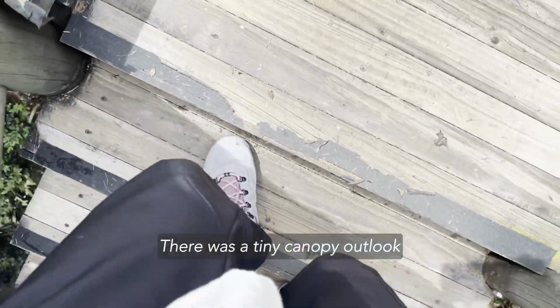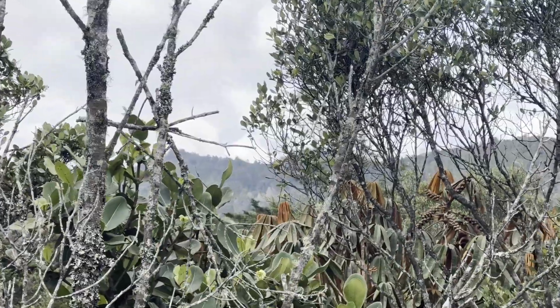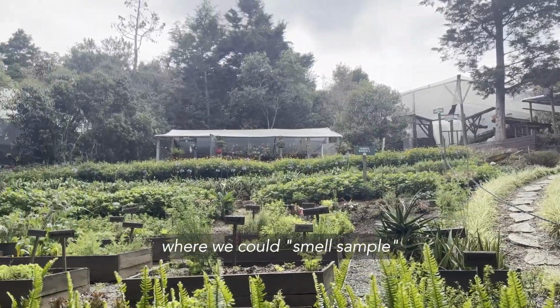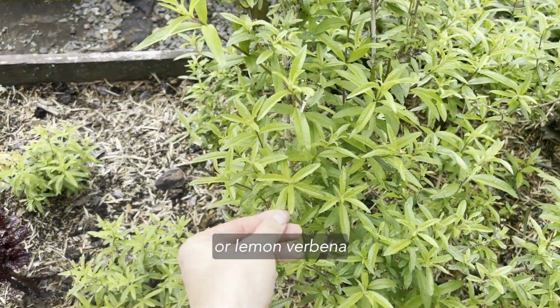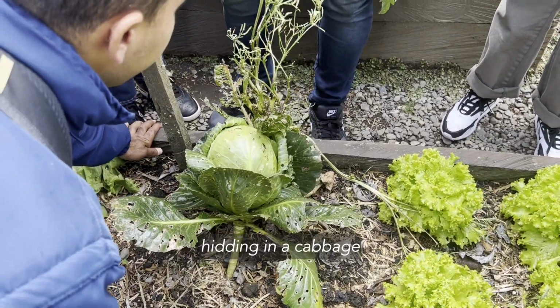There was a tiny canopy outlook along the way. Back down the outlook to a stop at the garden where we could smell sample the fresh herbs, my favorite being the citron or lemon verbena. And we spotted a tiny frog hiding in a cabbage.